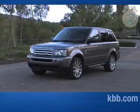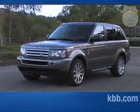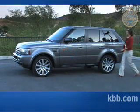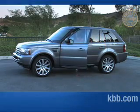Hello and welcome to our comprehensive Kelley Blue Book review of the Land Rover Range Rover Sport. If you're looking for a luxury SUV that's as impressive pulling up at the Ritz as it is tackling the rocky trails of Moab, the Range Rover Sport will feel right at home in your garage.